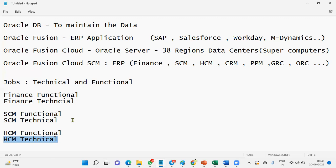I am a finance consultant, I cannot work in supply. You are supposed to work in supply also. So in Fusion Applications going forward, there will be only one technical job. You cannot establish that I am just finance technical. But functional, it's 100% different.